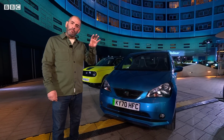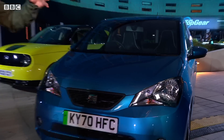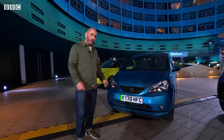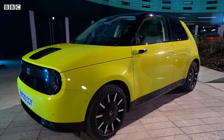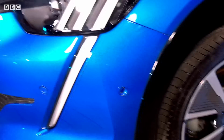The Seat Mii Electric. This is interesting. A much bigger range than those two, 160 miles or so, but it's an electric powertrain wedged into a rather old city car, so you've got to make your choice. Look cool, but go nowhere. Go many places, but look uncool.